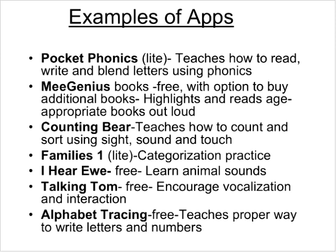That's a really nice one. A nice free app is I Hear You, and it helps the student learn animal sounds. This one, because it's free, is not as customizable, but it also can really work on cause and effect and pointing.